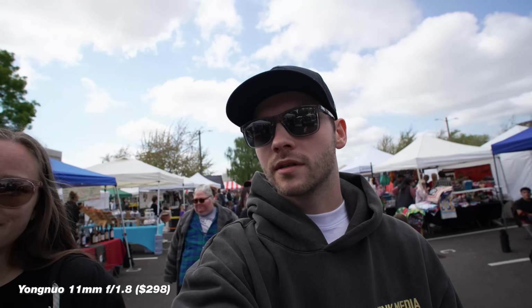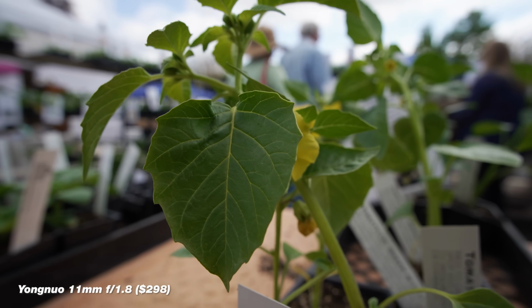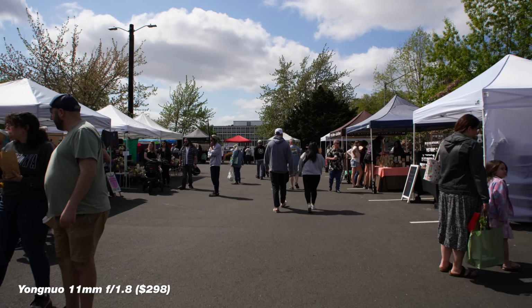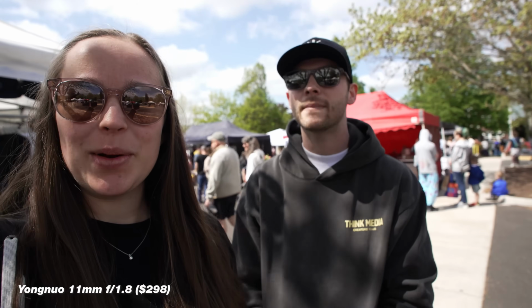Now there's no built-in lens stabilization with this lens, but typically that's not really something you need to worry about with super wide angle lenses like this. Those wide angle lenses tend to minimize any micro jitters that you might get when you're vlogging or moving around. So don't worry about that too much with lenses that are super wide angle and don't have lens stabilization built into the lens. That's the case with this lens right here.